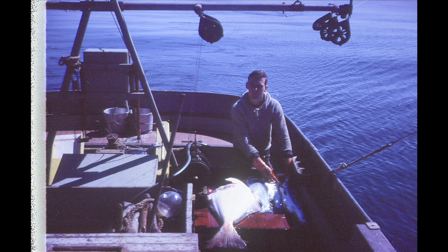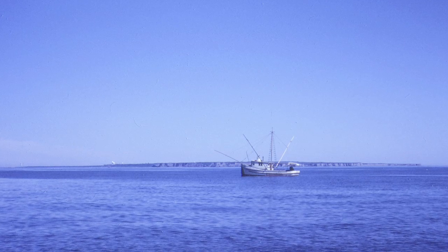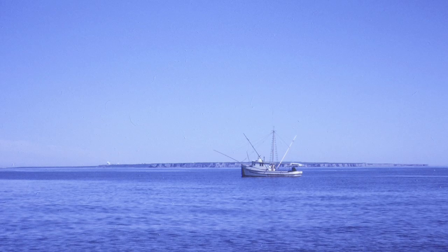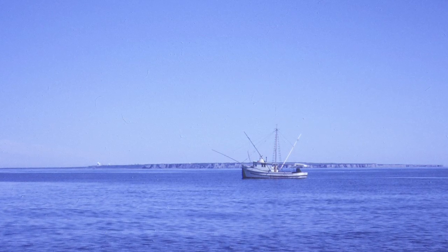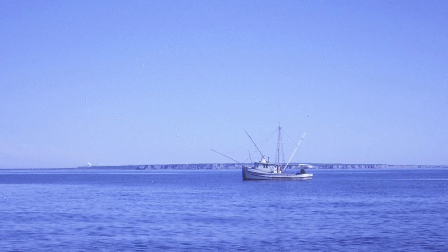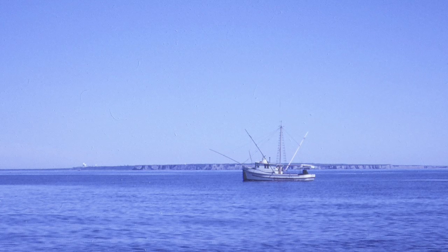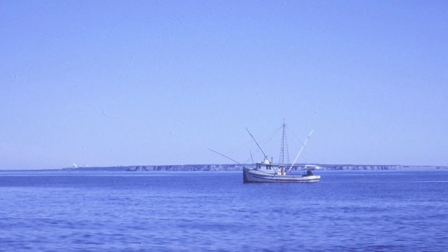That island there, low and long. That's the deep sea here. Yeah, that's quite likely Middleton Island. There's something sticking out up here. Was there a lighthouse on it? Yeah, that no doubt is Middleton Island. Wow. It was about 4 miles long.